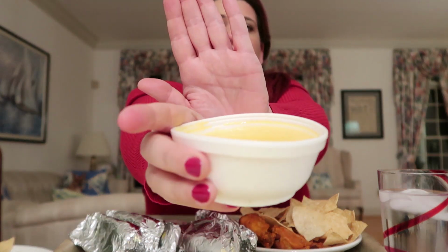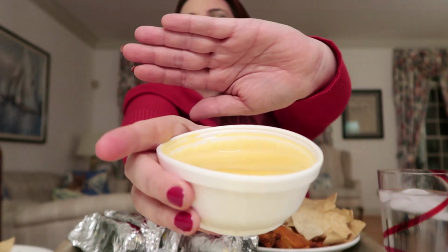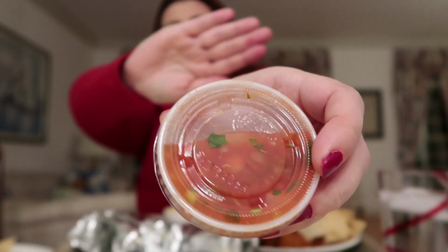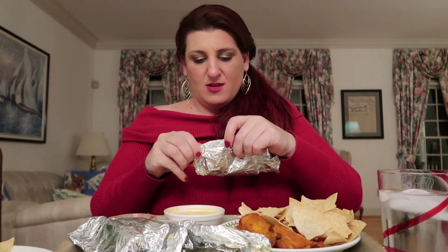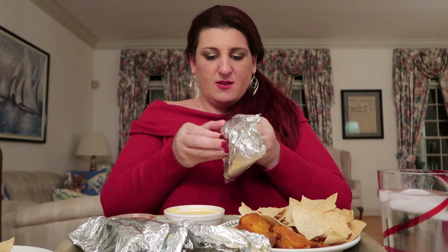I also have their queso dip, which is like one of my favorite things. It's very yummy. I did get some of their salsa. It's like a fresh homemade salsa. And then I have a steak taco. These are just really good. They're also very filling, so I only got one.